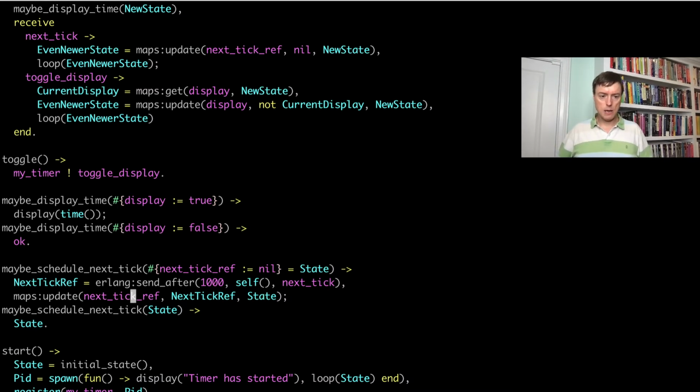So maps update is the maps module, the update function within the maps module. We're calling it with 3 arguments. The first is next tick ref. So that's the key we want to update. The value we want to update it to is the value of next tick ref, which is the reference to the next tick event, and the map that we're updating is called state. It's what we passed in initially, and we return the updated map.